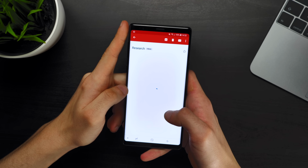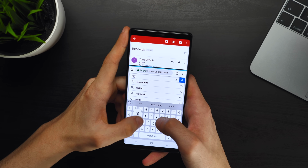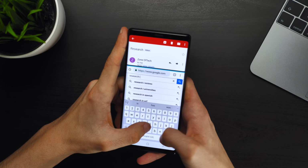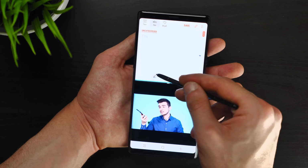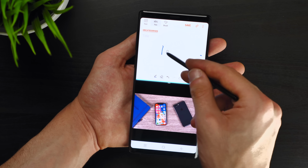But actually, there's gonna be that one-time scenario when you're traveling, you don't have your computer near you, and you get an important email, and you need to do a bit of research on the subject, and you want to open up the email as well as the web browser at the same time. Or let's say you're watching an educational YouTube video, and you want to take some notes on that. Well, you cannot do any of these with the iPhone XS Max.